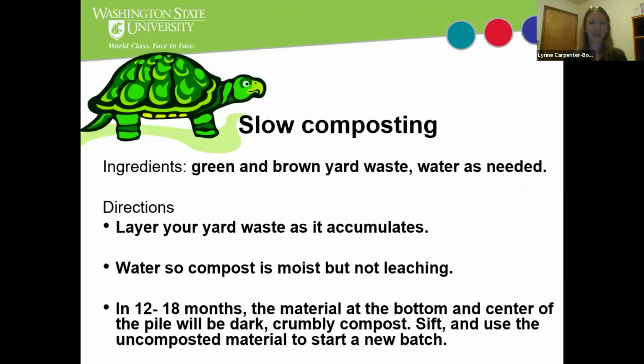Now, keep in mind that if you're doing things this way, the likelihood is that we don't have any kind of precise measurements on how much nitrogen is in there or the C to N ratio. We may not be monitoring the water very closely. And so it is likely to be a slower process, but it will still decompose over time.